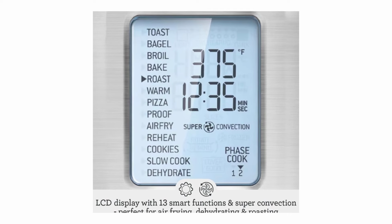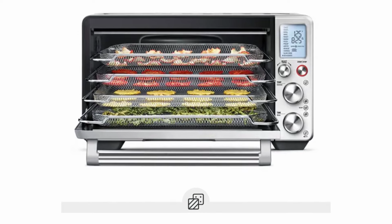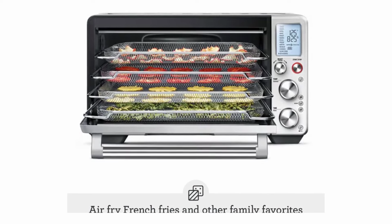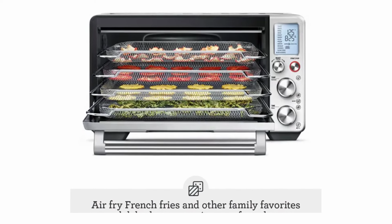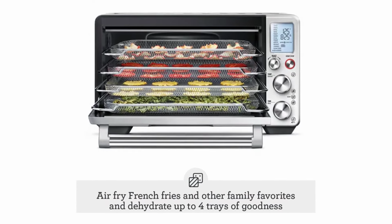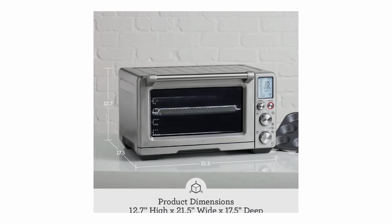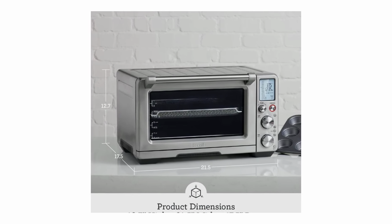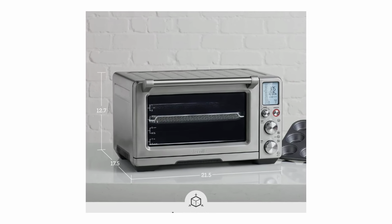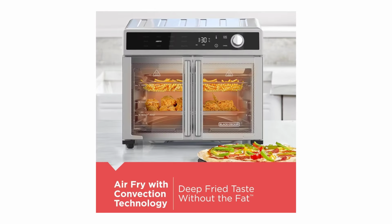The integrated oven light and LCD display make it easy to monitor your cooking progress, while the included accessories, such as the pizza pan and mesh basket rack, add even more versatility. The brushed stainless steel finish is sleek and durable, making it a standout addition to any kitchen. While the Breville Air Fryer Pro is on the pricier side, its performance, capacity, and advanced features make it worth every penny for those who want the best. If you're serious about cooking and want an oven that can truly do it all, this is the one for you.